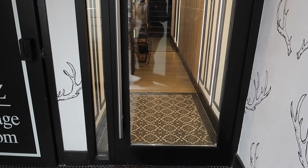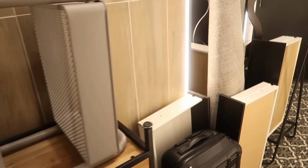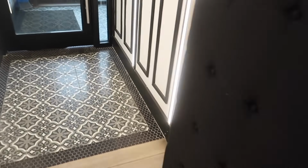Movers are here. My boyfriend bought most of this stuff. The stairs already, the bed frame, and a lot of this stuff. So we have three guys helping us, but we already did some of the work for them, so I don't want to hear no complaints. Let's get this.